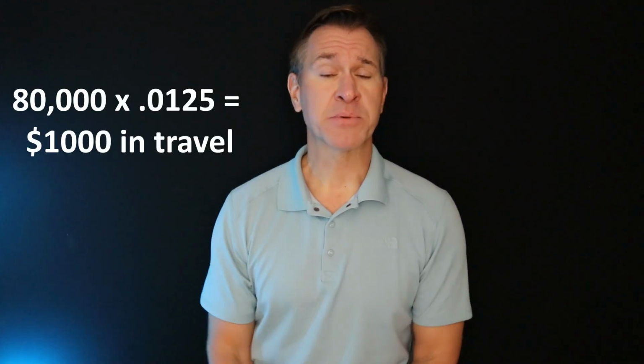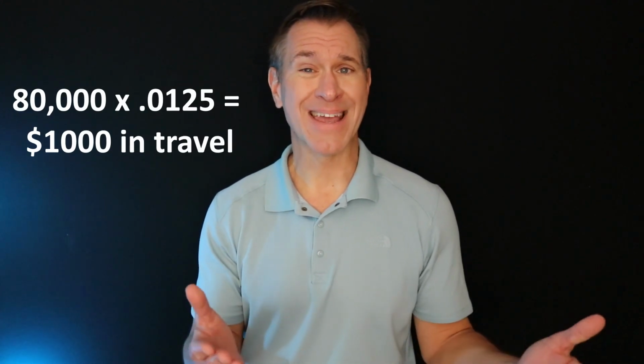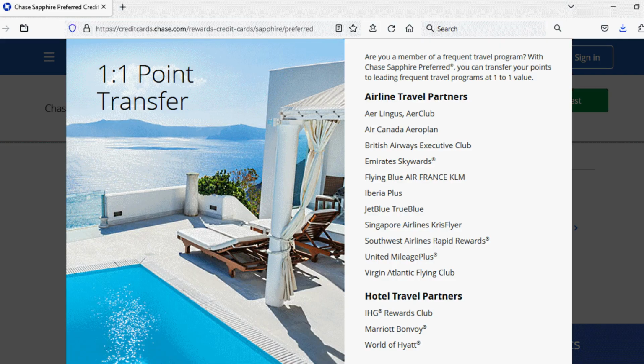Use 80K points through the Chase Ultimate Rewards travel portal. You get a 25% boost on the value of those points, so 80,000 points going to equal $1,000 worth of travel. And then, of course, there are Chase's travel transfer partners where you could take all those points and transfer them into the frequent flyer or hotel program of Southwest, United, Hyatt, Marriott, and there are others on that list as well. And potentially, you could get even more value out of them there.